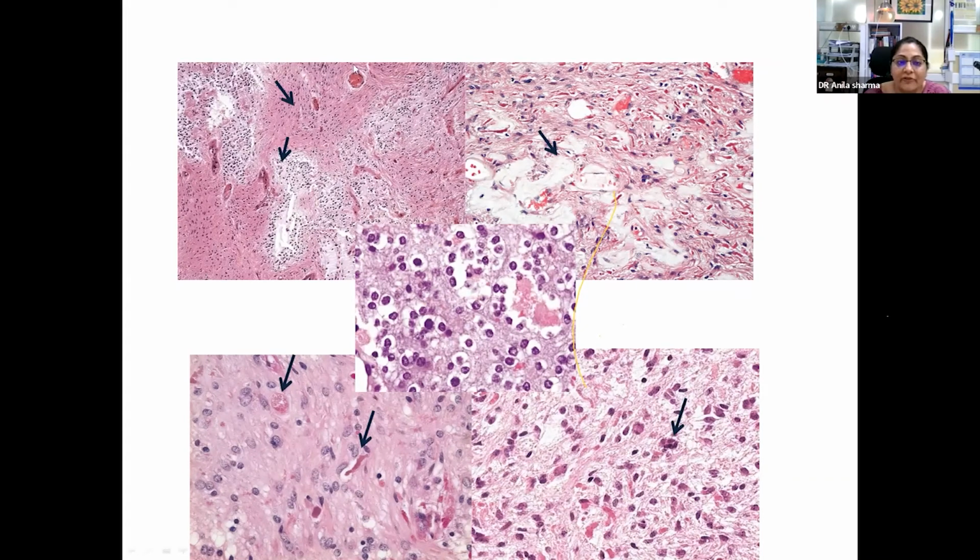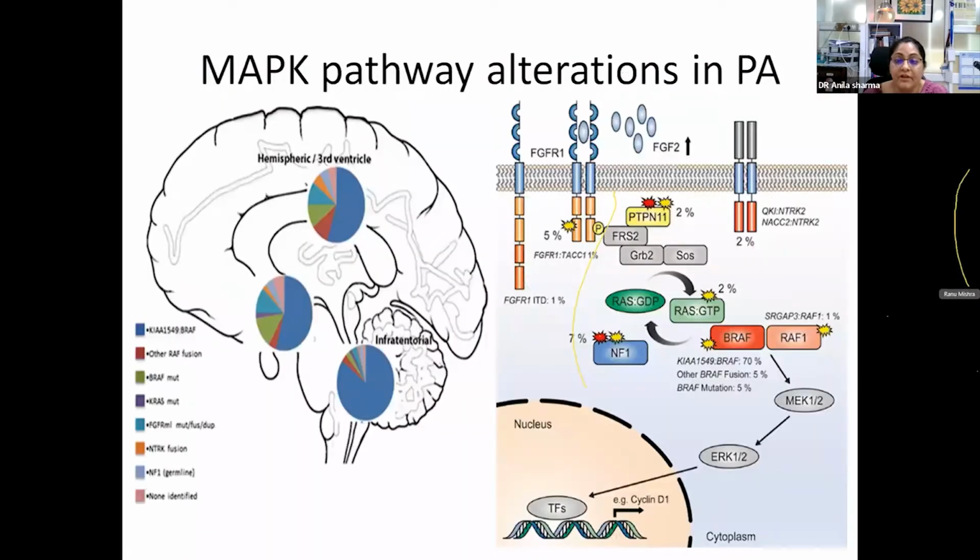But when you have the morphology like this, nobody can mistake. So normally a pathologist will not mistake this and this. But still, there are tumors which mimic this kind of morphology, and I'll be subsequently taking up that tumor. So pilocytic astrocytomas, most of the tumors have the MAP pathway alteration in one form or the other.